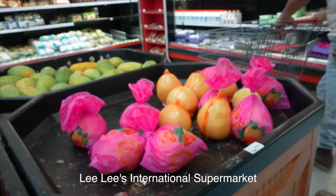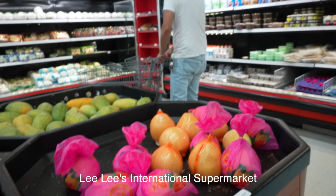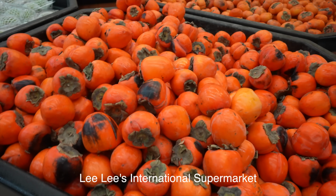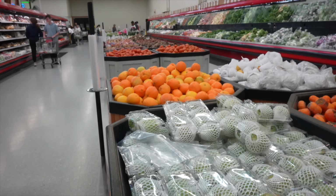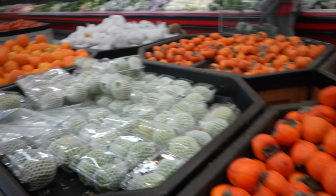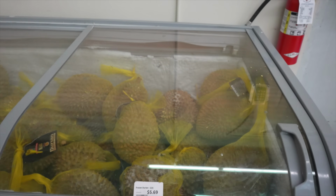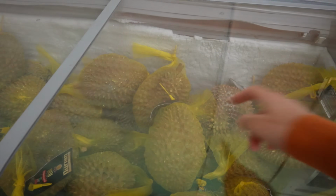Oh, pomelos. All right, guys, we are in Lily's Oriental Market. We love coming here. They have such a good produce section. Look at these persimmons here. And then sweet potatoes. Michael loves the sweet potatoes here. And also this is where I get my durian. The durian. Oh gosh, that one right there.